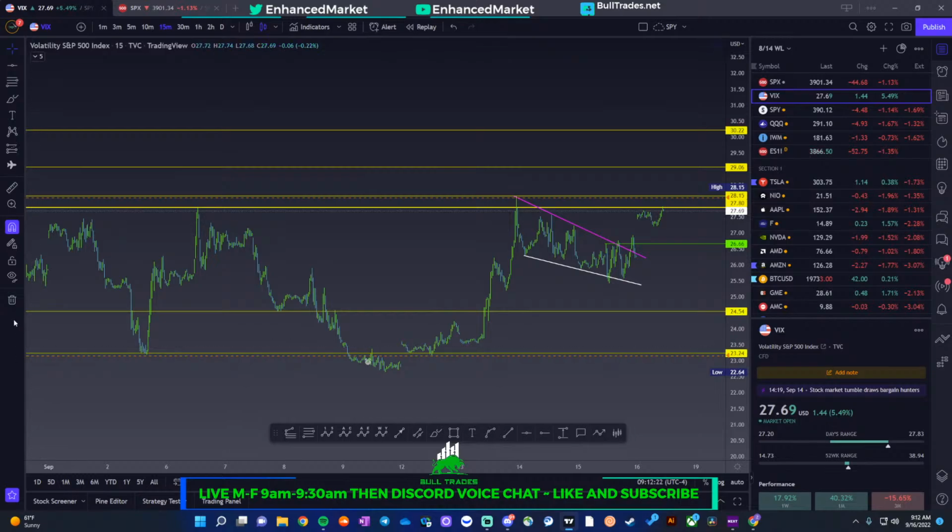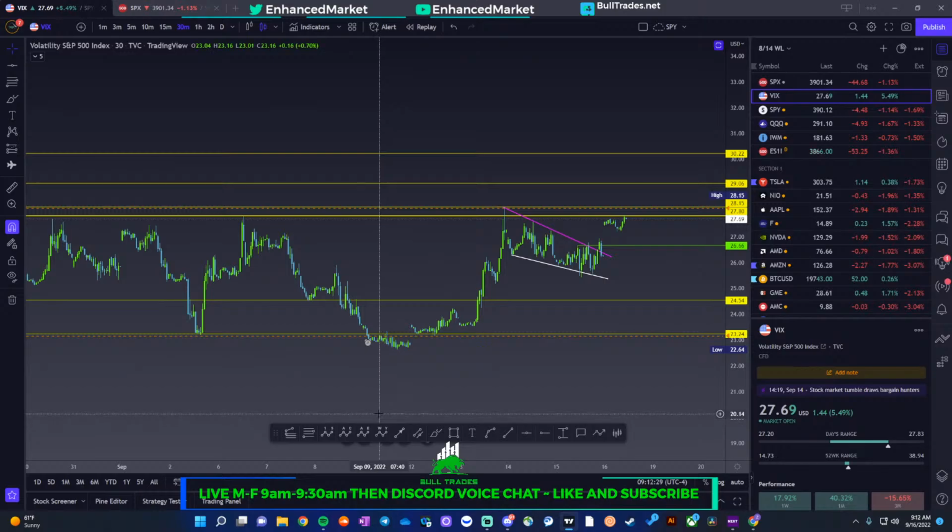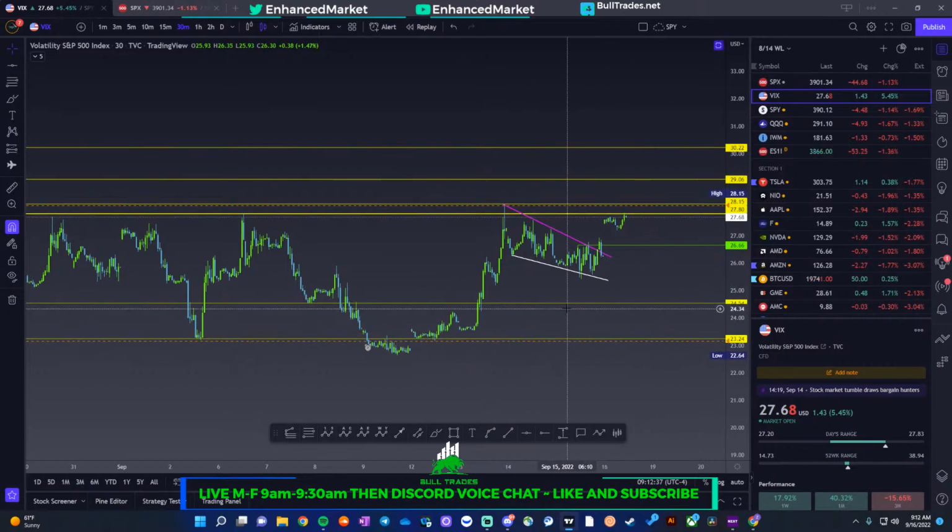What does quad witching usually mean for day trading? It's going to be volatile. All these funds have to reposition their funds, so they're buying and selling very large amounts of money, which means price action goes back and forth very quickly. You see some big moves, some weird candles. It typically happens within the last hour or 30 minutes or so of the trading day.